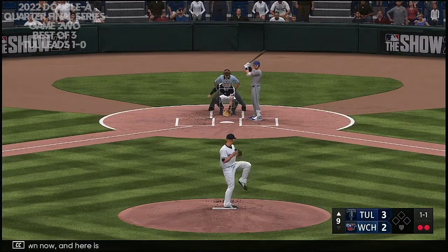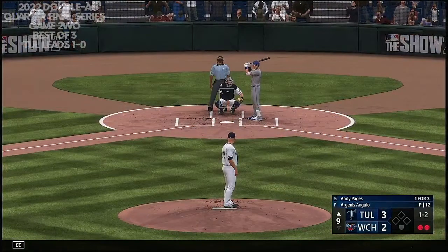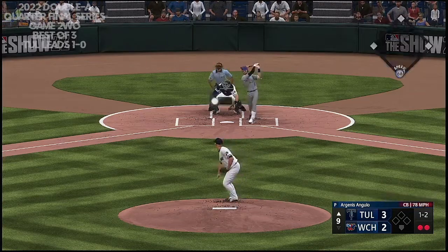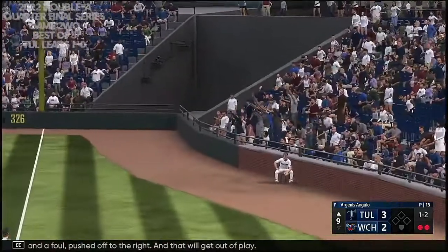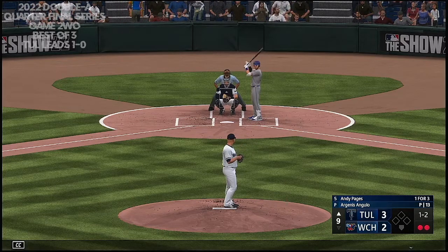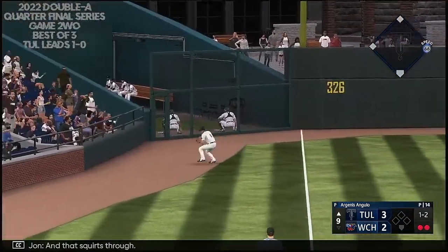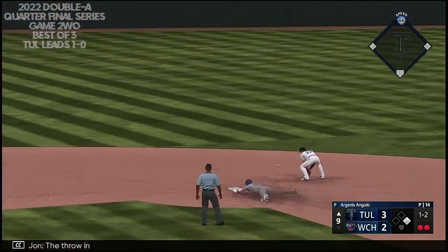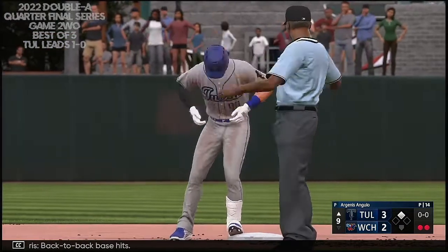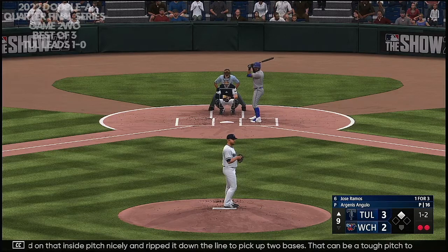So two down now. And here is Andy Páez. And a count 1-2. Swing and a foul, pushed off to the right, and that will get out of play. Here's a 1-2. On the ground to the left, and that squirts through. Takes the turn. He's digging for second. The throw in, low throw, and he can't dig it out. Back-to-back base hits. Turned on that inside pitch nicely and ripped it down the line to pick up two bases. That can be a tough pitch to keep fair, but his timing was great.